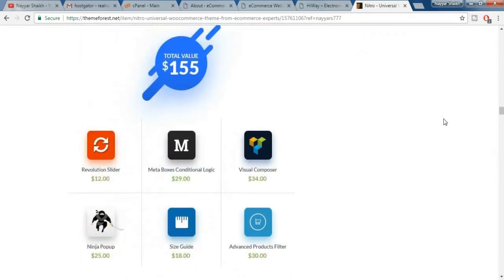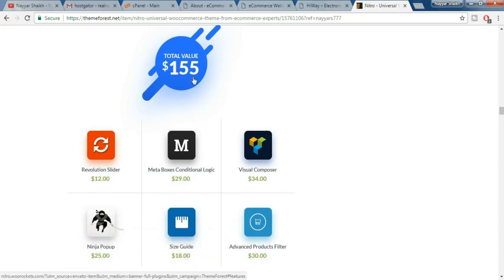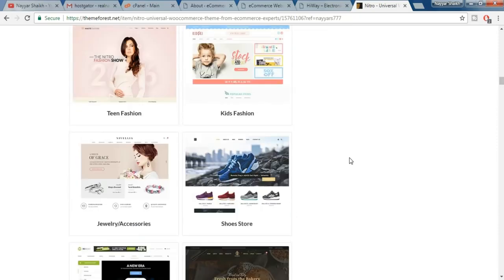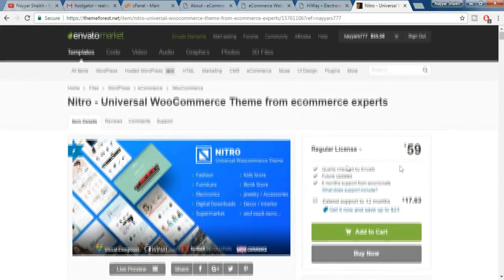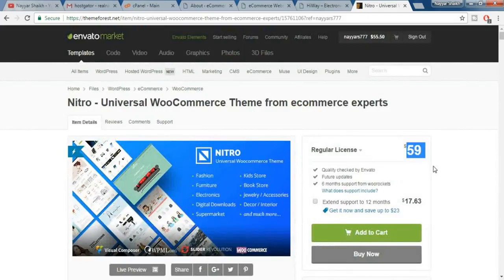The great thing I like about this theme is that you get so many top selling plugins free with it. For example, we're getting Slider Revolution, Meta Boxes, Visual Composer, Ninja Pop-up, Size Guide, Advanced Product Filter, and we'll be using all of these in creating our website. If you go out to buy these plugins, it will cost you around $155 plus the cost of the theme. But when you buy this theme, it's only $60 and you get all those plugins worth $155 free of cost.